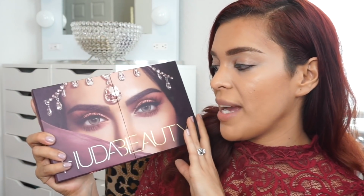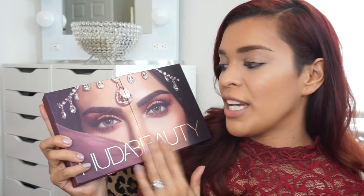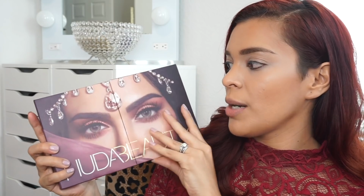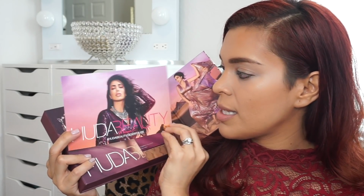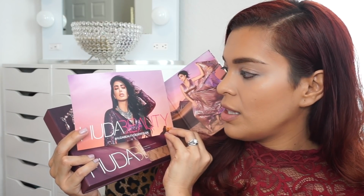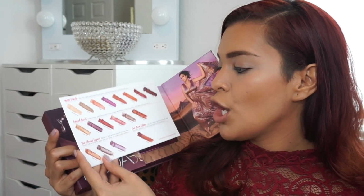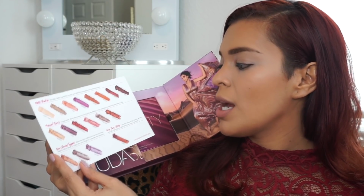So this is a PR package that came. As you can see, it is so gorgeous. It has the picture that's in front of the palette, just blown up here. And then you just open it, and there's this paper right here that has Huda Beauty slaying, looking so gorgeous. On the back, it explains the matte shades, the pressed pearls, duochrome toppers, and then one pure glitter eyeshadow.